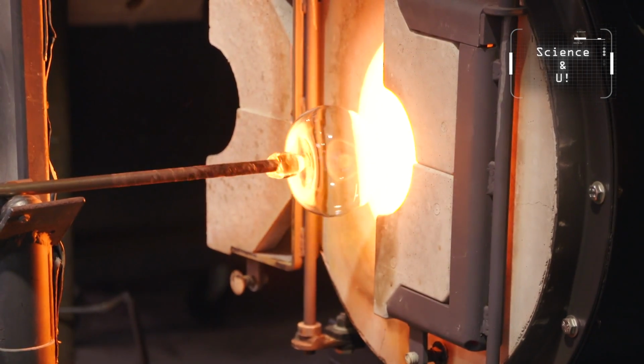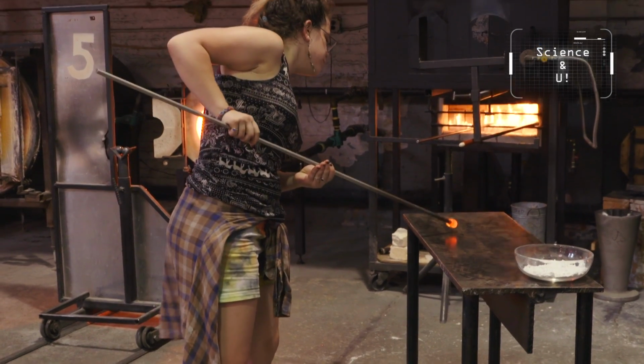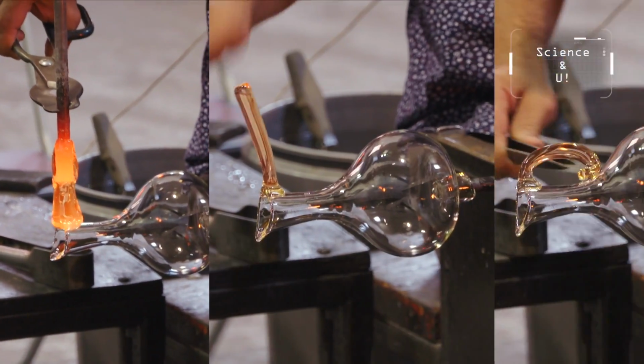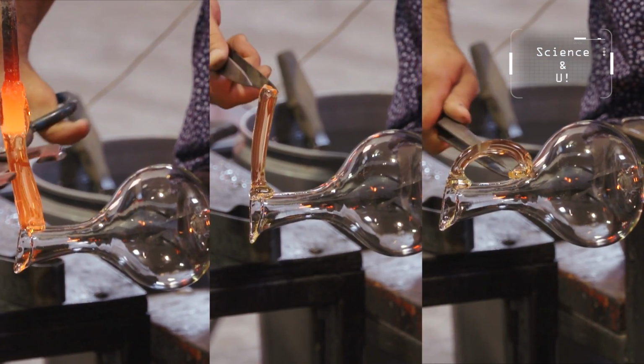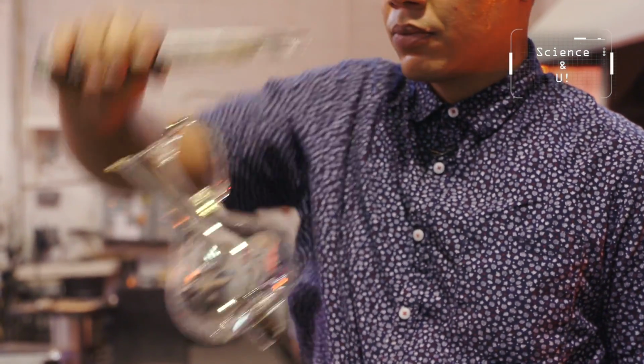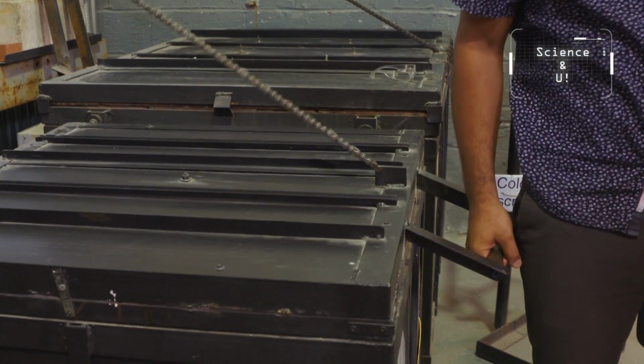Reheat, and he forms a lip on what is becoming a pitcher. Hannah works separately on a handle for the pitcher. They add the piece and stretch it into shape, and it all comes together. Leo adds the finishing touches to his piece, and it goes into something called an annealing oven for 8 hours, so that it can cool without cracking.